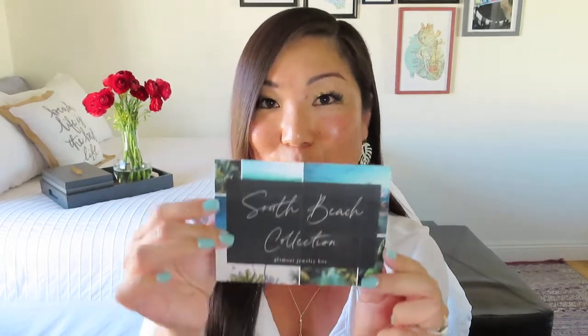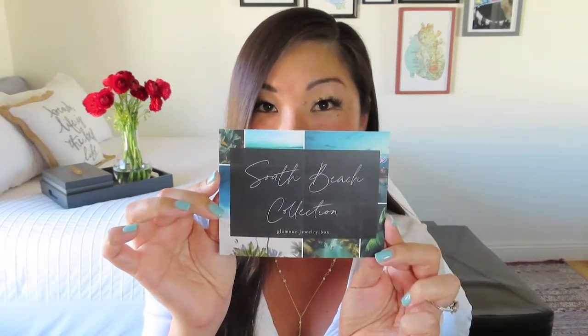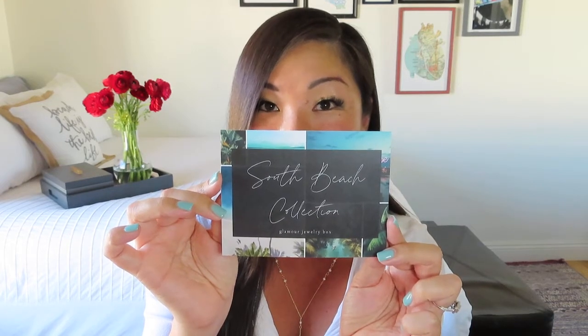So let's go ahead and see what we have for the month of March. It always comes in this very pretty metallic mailer. And then inside, they usually have a little card that tells you about the inspiration for the collection. And this month it is the South Beach collection. So I love the tropical vibes that we've got going there. Definitely puts me in the mood for a vacation.